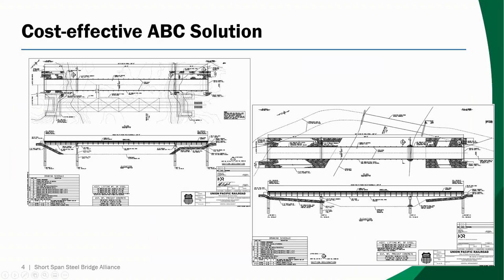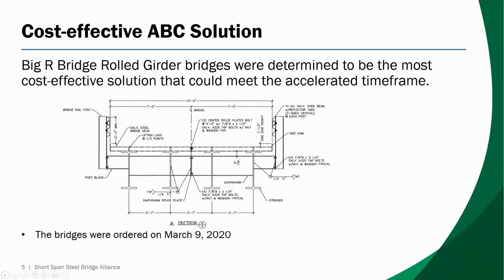Contech Engineered Solutions worked with Union Pacific Railroad, the engineer, HDR, and the contractor, Hamilton Construction, to come up with a solution for the bridge crossings that would allow the use of accelerated bridge construction, ABC, techniques, while providing a cost-efficient project. The solution utilized Big R rolled girder bridges by Contech. The bridge used weathering steel, rolled W-shaped girders, and galvanized steel bridge plank decking, allowing for the gravel wearing surface. Big R rolled girder bridges were determined to be the most cost-effective solution that could meet the accelerated time frame.